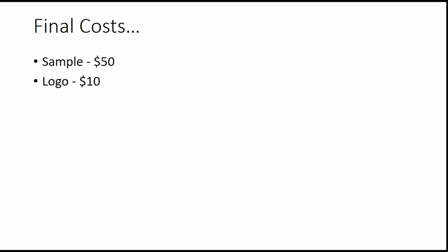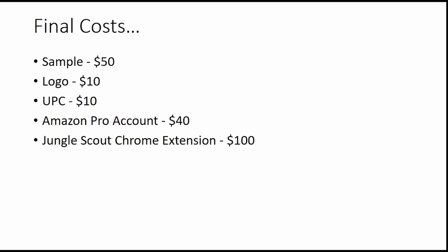The logo, like I said, $10. Go get it on Fiverr.com. Make a logo yourself if you understand how to use Photoshop, or you're good with design. But it doesn't have to be the most sophisticated logo. Just something that sets your product apart from everybody else's. The UPC, $10. An Amazon Pro account, $40. Jungle Scout Chrome extension, $100. I'm going to round up, it's $97, but you understand. Jungle Scout web app, $40.